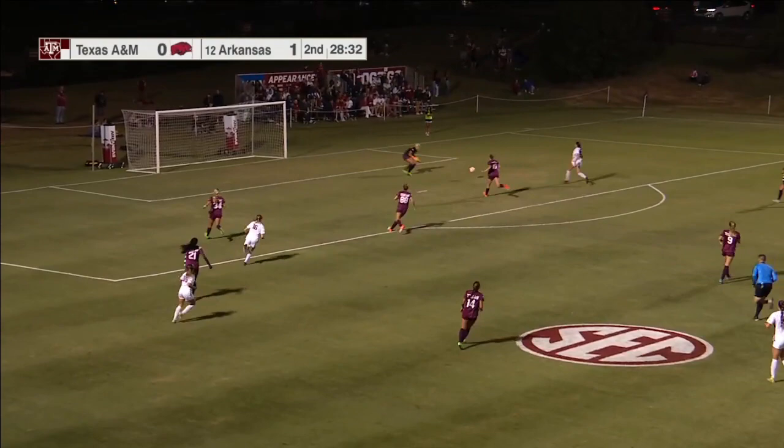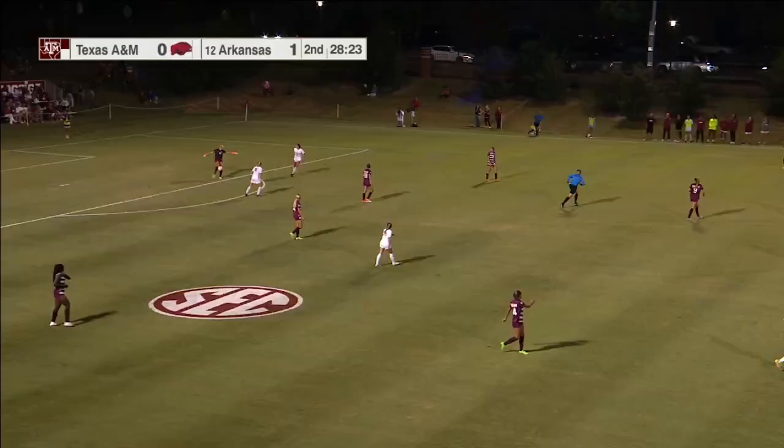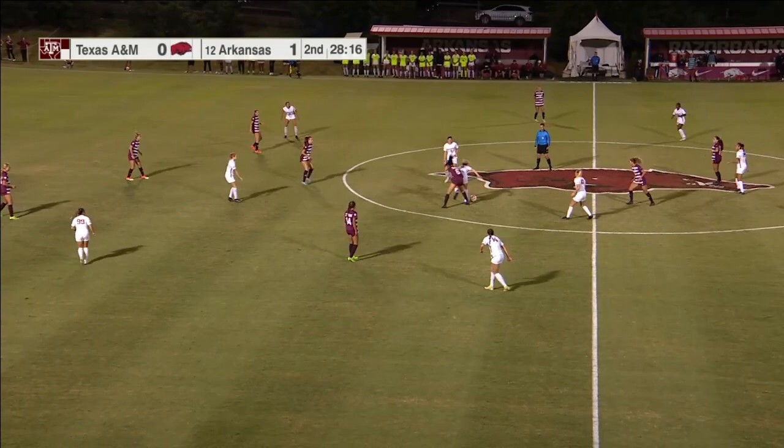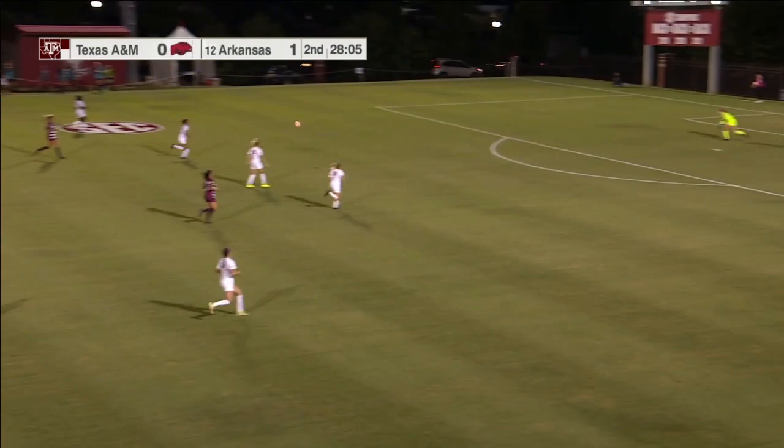DeFilippo, Caldwell. The idea was beautiful there from DeFilippo. I love that little out run that Ava Tankersley had to separate herself from the dropping defenders. Allow DeFilippo to have a choice. Do you want to play it in the gap? Do you want to play it wide to my feet? I'm giving you that option. A very similar run like what we just saw her make in that moment. The quality of the final ball wasn't quite there, but the idea was spot on.